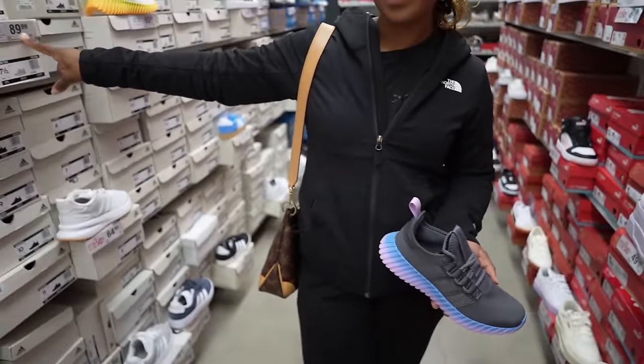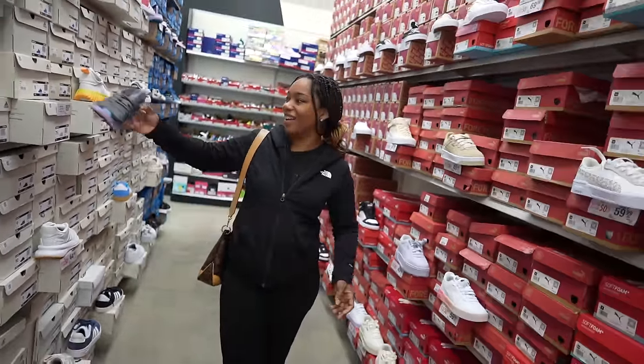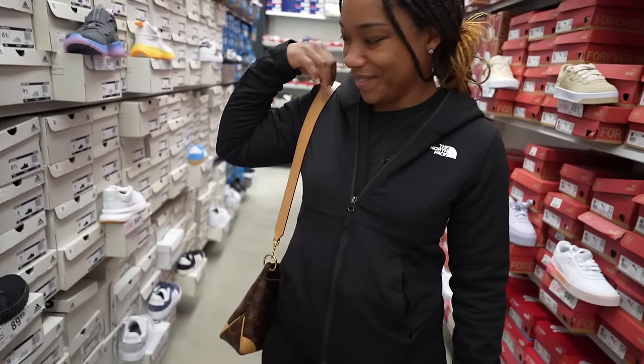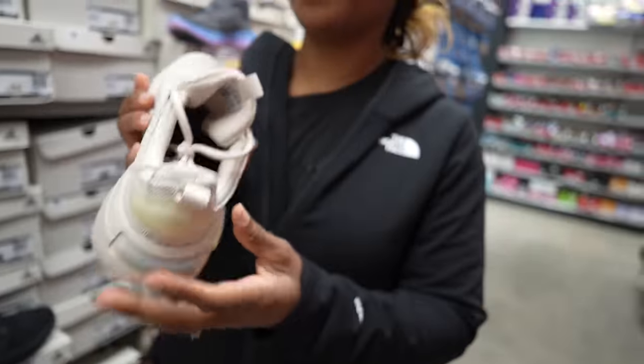$90. Why? Am I tripping? I'm such a cheapie. Why am I like this? Isn't this supposed to be an outlet? Look at these. These are supposed to be an outlet. But... Oh, Cloud Foam Comfort. You know I'm always sold on the Cloud Foam Comfort.